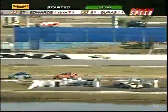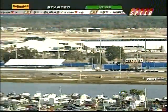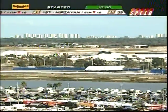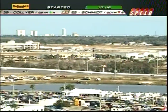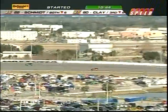Meanwhile, the battle up front for second and third is starting to heat up a little. The margin, Borchella in second to Plum in third, is down to 2.8 seconds. That's the tightest we've seen it. It is, and the reason being is Matt Plum just ran the fastest lap of the race, a 2-minute flat .196.